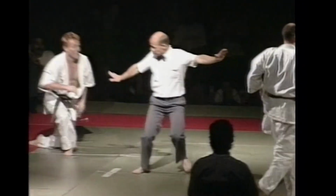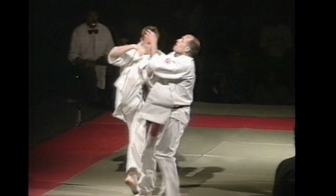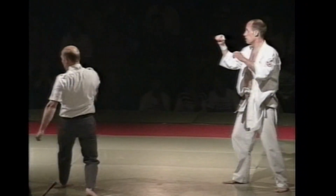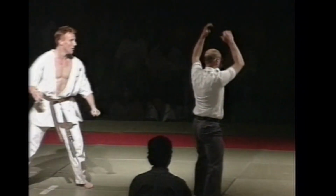Oh, good roundhouse kick there. You know, he's just hooking behind the head and pulling that kick right up into the face. Fortunately for his opponent, he rolled his head back just at the last second and managed to take away the force of it, so he wasn't actually knocked down. He's trying it again there, similar technique.